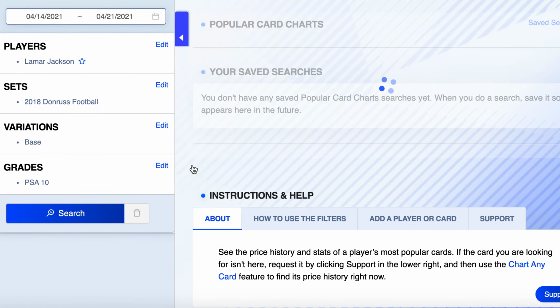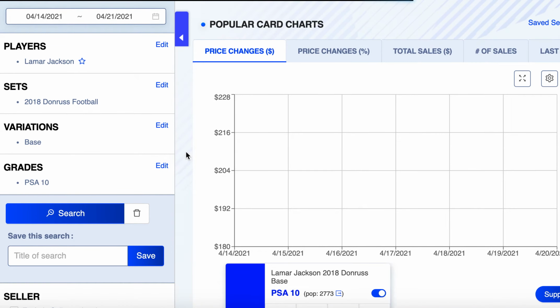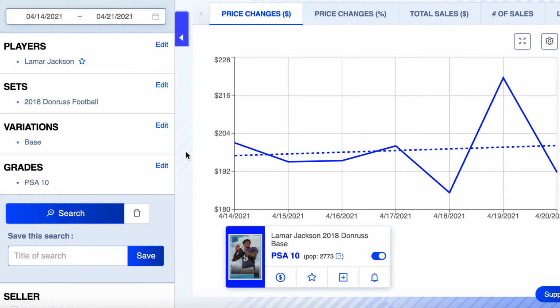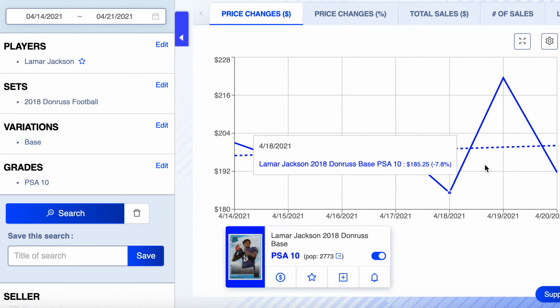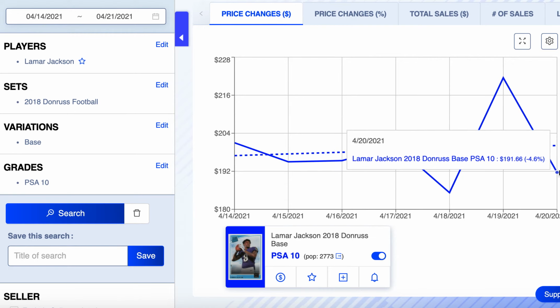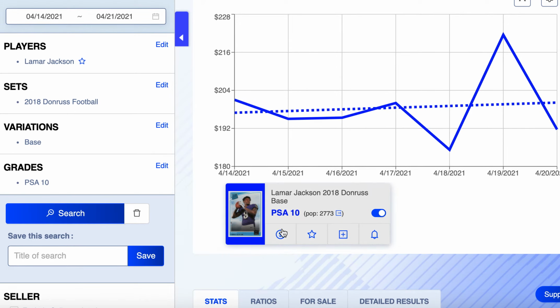Up about 2% on the week. Let's pull up the chart. You're like, 2%? Whatever, man. If a card goes up 2% every week, that's some serious ROI, buddy. Check your math. 201 to start the week. High sale of 221. Latest sale of 191.